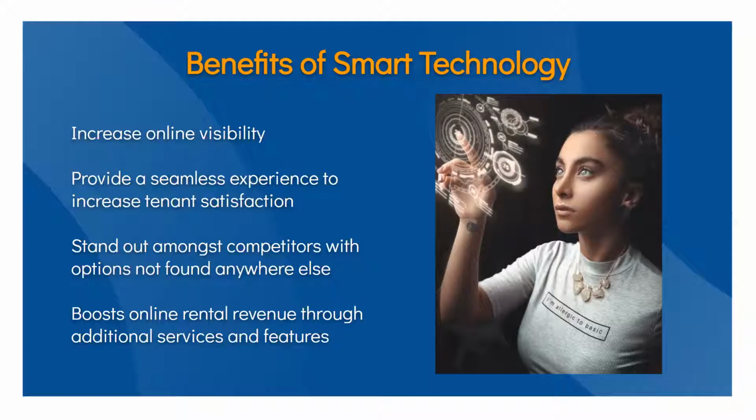3, standing out amongst competitors with options not found anywhere else. Implementing services and features such as tiered value pricing, and even the ability to add items last minute to their cart without having to run to the store before they move in are great benefits. 4, boosting online rental revenue through additional services and features. For example, are you using coupon codes to re-engage with renters who have left your site and never checked out?